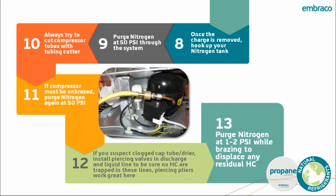So go ahead and purge nitrogen at 1 to 2 psi while brazing to displace any residual hydrocarbons and to prevent the black oxide formation inside the tubes that contaminates the system. Now you can buy these special regulators for your nitrogen tank that make it easy to dial it down to 1 to 2 psi, because you can hardly do it with a regular regulator.